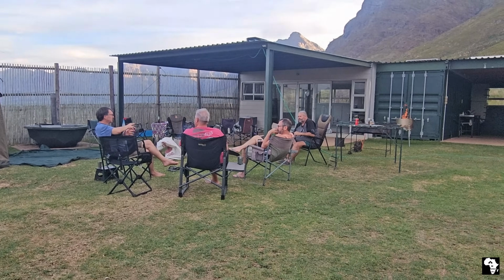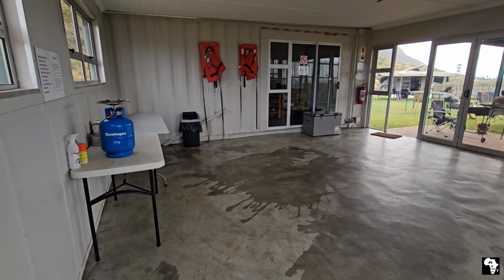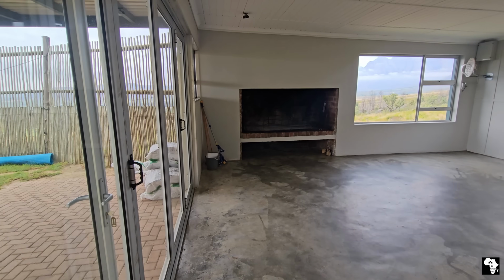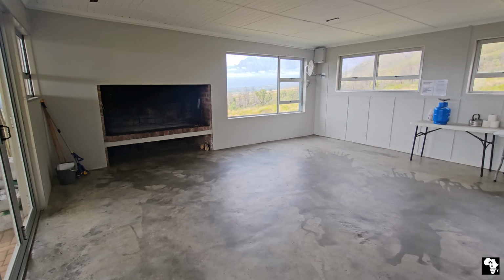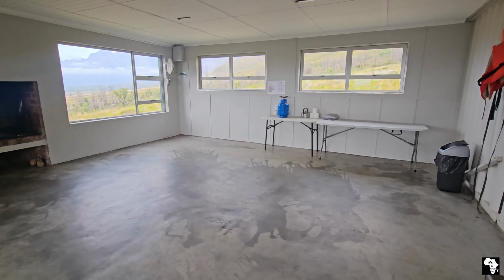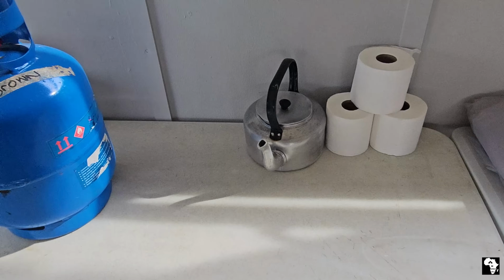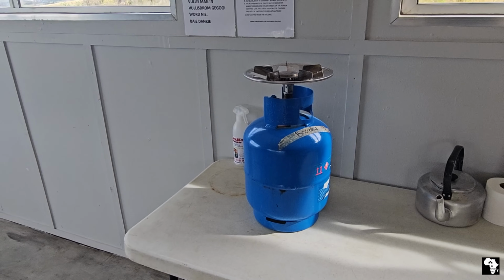The other part of the building is your indoor braai area. This truly is a nice big spacious room where you can sit inside and braai on those winter rainy days. There are also lights inside that run off the 12 volt electricity to ensure that you have light at night. And of course there is a big fireplace equipped with braai utensils. Furthermore, there were also 2 tables inside as well as a gas bottle, gas stove, toilet paper and a kettle.